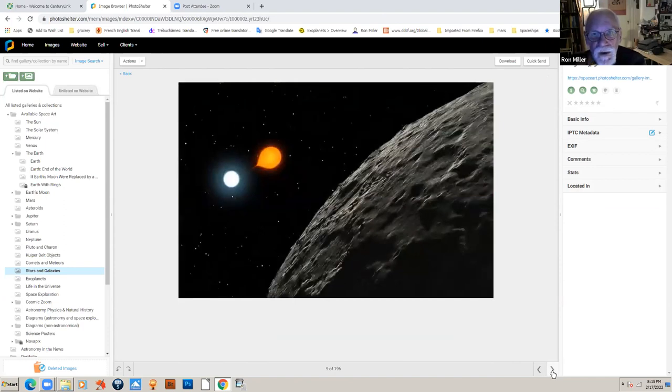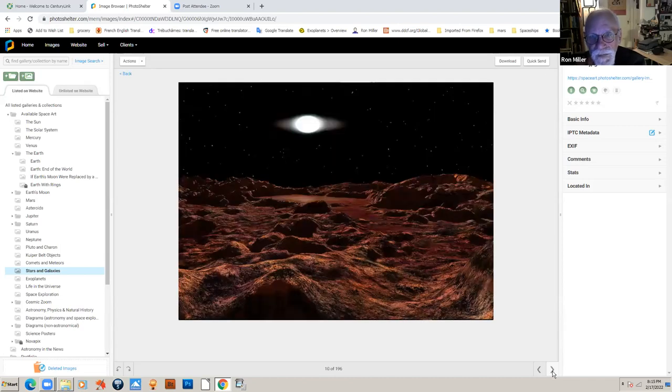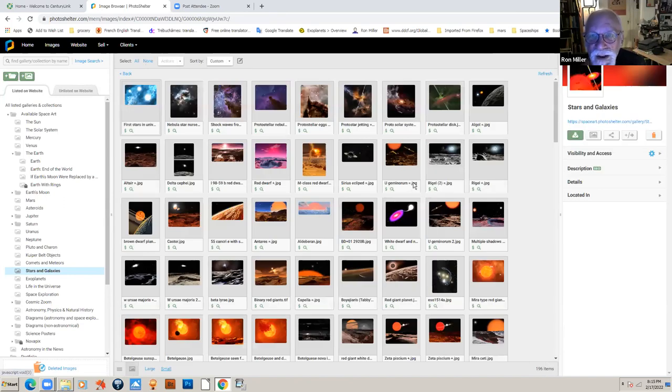This is Algol, Altair, Delta Cephei, large and small, red dwarf planet. Yeah, there's a lot. Let's see here. What would you like to see specifically? Anything specific?